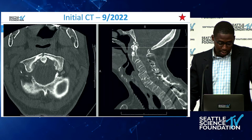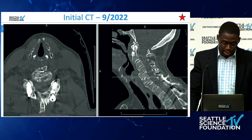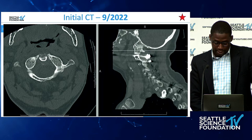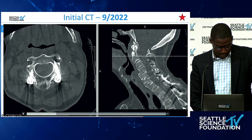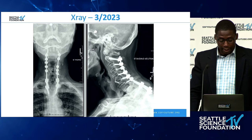Here again, noting an axial and sagittal view of CT cervical neck. We see a C1 burst fracture, with fractures through the anterior arch as well as the posterior arch. She has a type 2 dens fracture through the base of C2. And then again, you see the prior fusion of C2 to T3, as well as the C5-6 from before. These are representative AP and lateral upright films, and then this is further progression of her prior fracture at C1, C2.